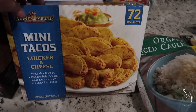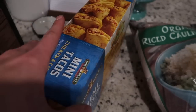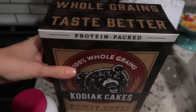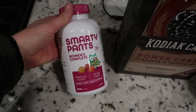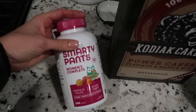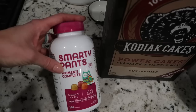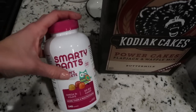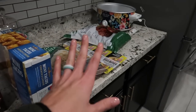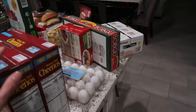These I bought for my kids for lunch, the mini tacos. They were on sale. I like to have one frozen thing to offer for lunch. And then I got the Kodiak cake mix. We use that, it's a staple. And then I got a lot of questions in my New Year's routine video about where I get my vitamins. These Smarty Pants vitamins, I usually order them from Grove, but I was so excited to start seeing Costco have them sometimes. So I went ahead and grabbed these because I was out. So that is everything all along here and then all along the island back here that I got from Costco.